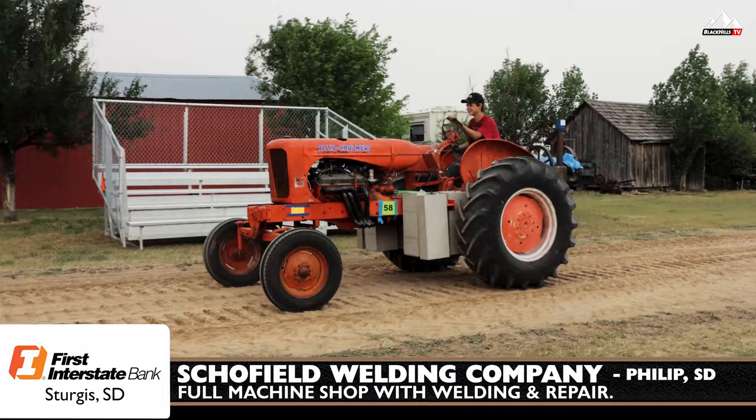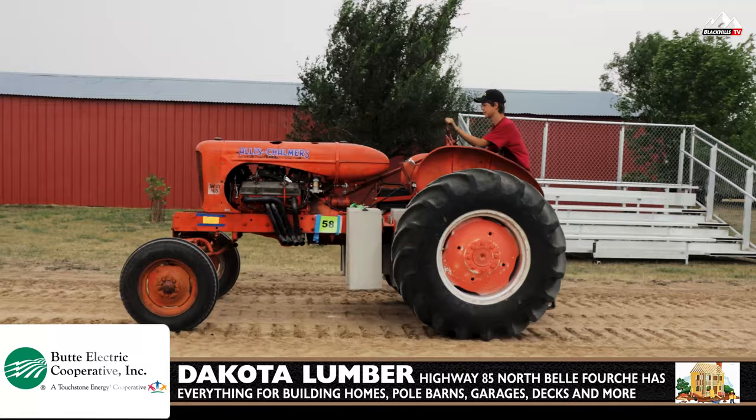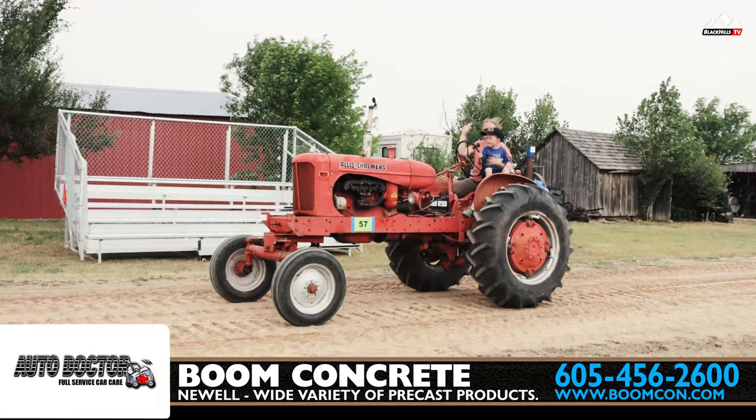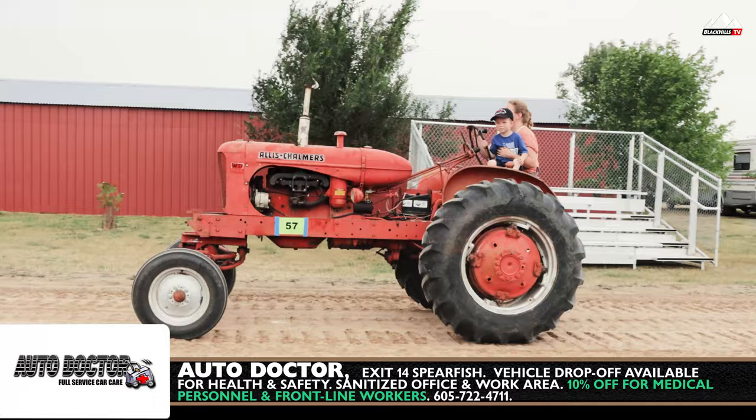Following that is a 1953 Allis Chalmers WD45, owned by Braxton Quinzer. Braxton's 14 years old, saved his mowing money for many, many years to build this tractor. It's got a 350 Chevy engine in it. Next, a 1951 Allis Chalmers WD. This is also owned by Braxton Quinzer, and his mom, Tina Norman, is doing the driving today. 1951 Allis Chalmers WD.